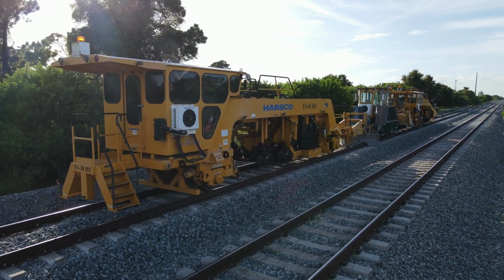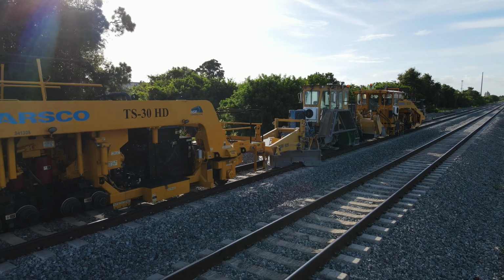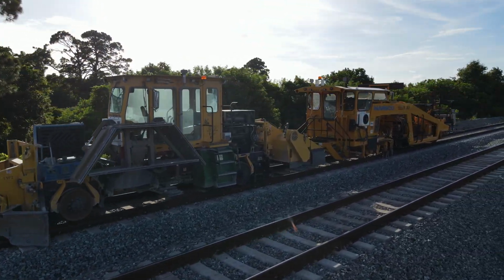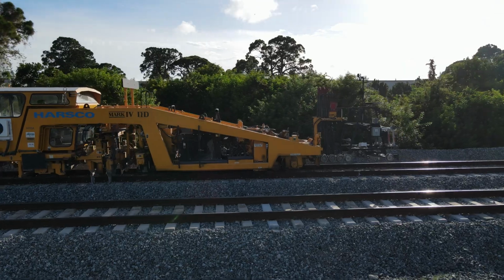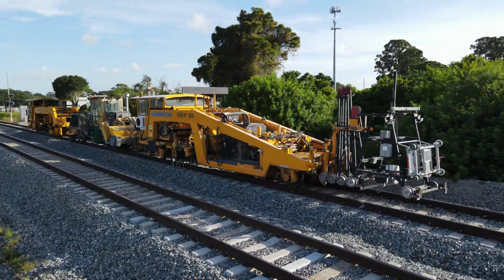On the former siding track, a track stabilizer, regulator, and tamper were parked and ready to finish the second main line the following day. They had to be parked here overnight, as first thing the next morning, the north end of the siding at Pineda North would be removed, so this ensured access before work on that end was complete.